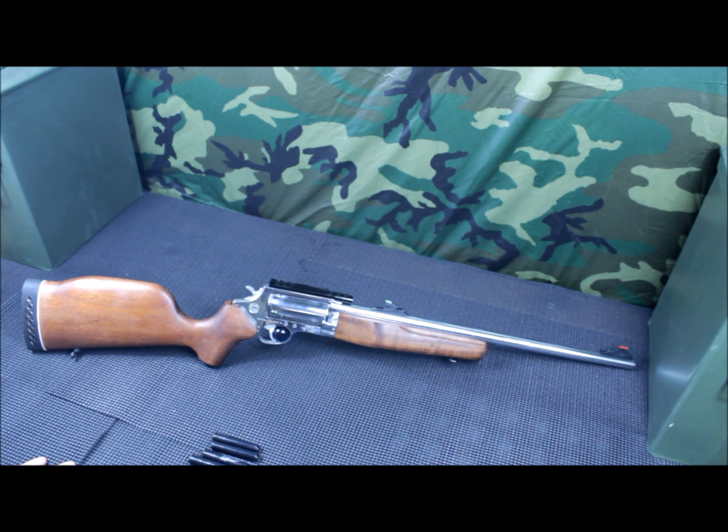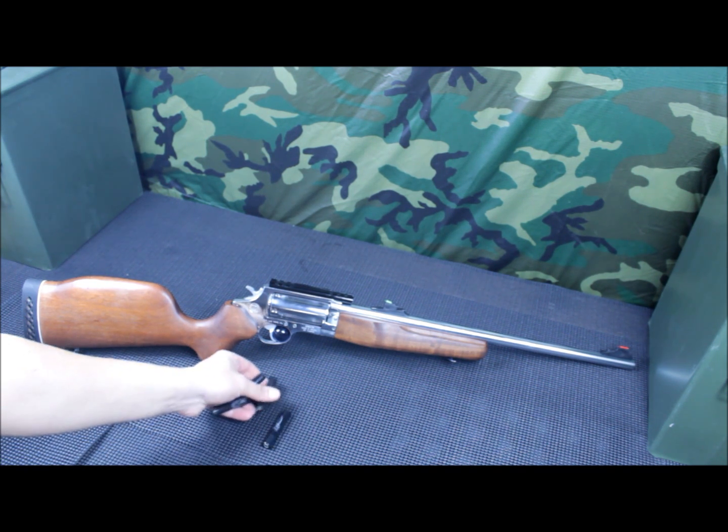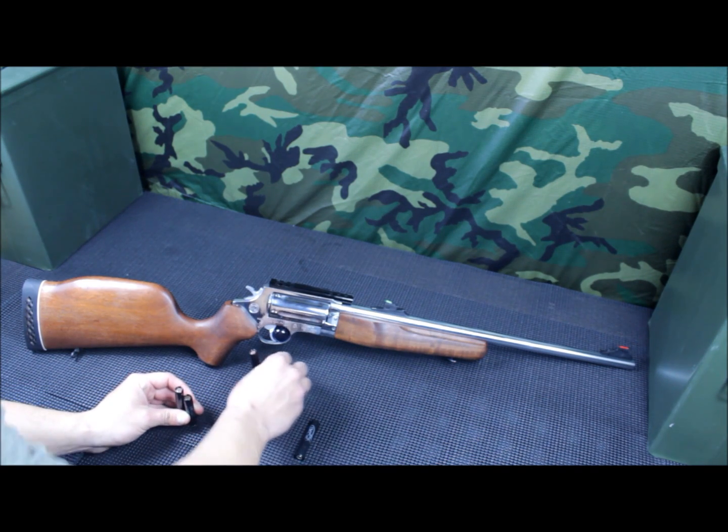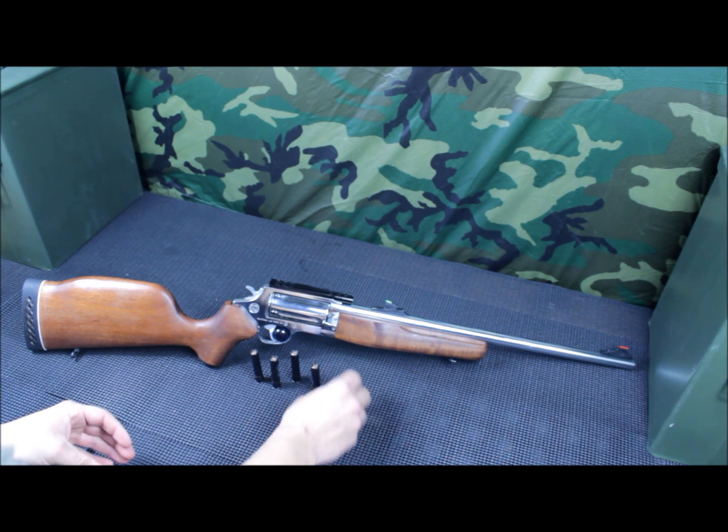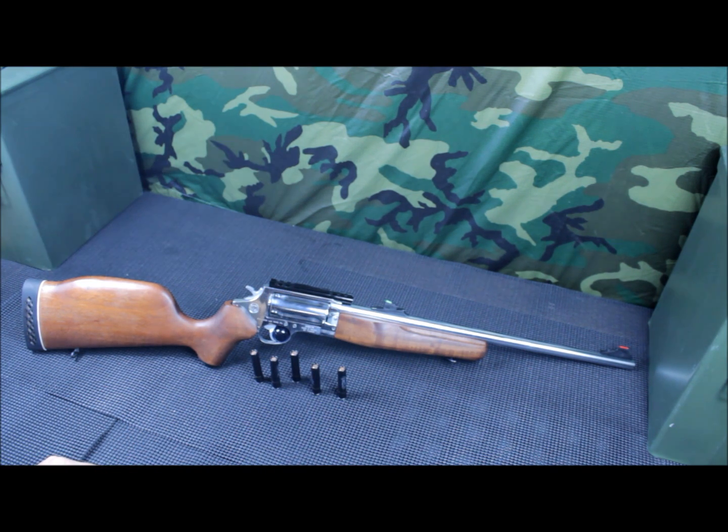Still kind of recovering from that accidental, negligent discharge that happened the other day. I hate saying accidental because the weapon, the Kimber 1911 that he had, did exactly what it was supposed to do. He put a round in the chamber, took the safety off, and put his finger on the trigger to press the trigger, and the gun fired. The only accident was him being careless.